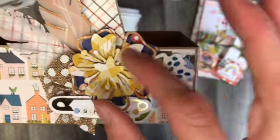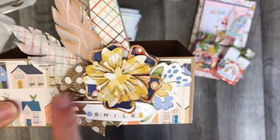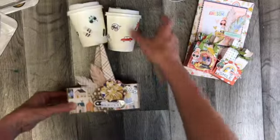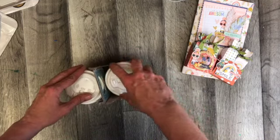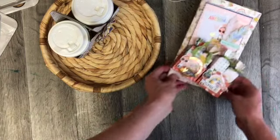I created this flower out of the paper. I created again these feathers. This is something that I brought in from my own stash, which is this little craft polka dot bow. Anyways, you can just put those in here. I'm going to fill those with some candy. I know exactly who this is going to. And yeah, then I've got a cute little gift and a lot of opportunity to use a new collection. So that is what I've created.